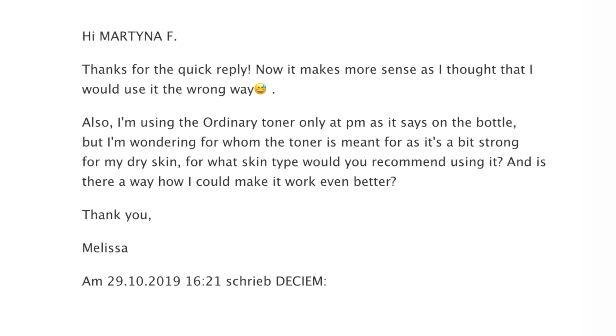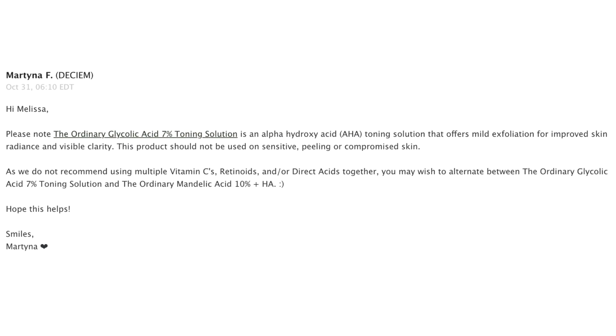So I asked them for help and told them, hey, look, I'm using the toner for my PM routine, because you can only use this one for PM, and I don't think that this one is suitable for my skin type. I also have to mention they never said that I should use a toner. This was my own choice. And they told me that if my skin is too dry or sensitive, I shouldn't use the toner, because the mandelic acid, which is the one they also recommended for the PM routine, is already enough, so I don't need to use the toner.